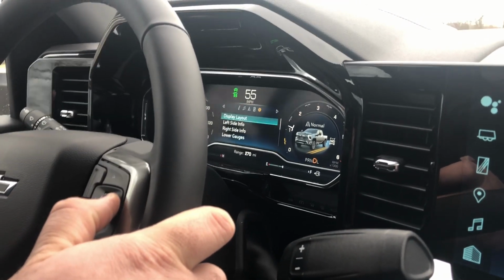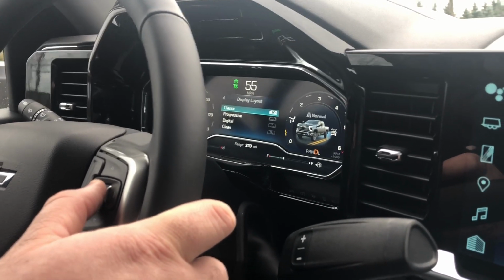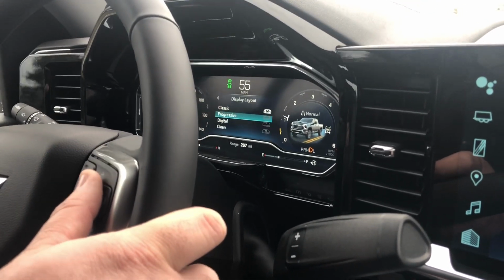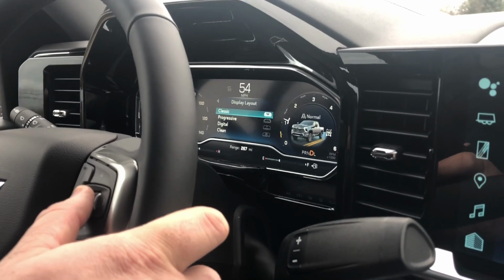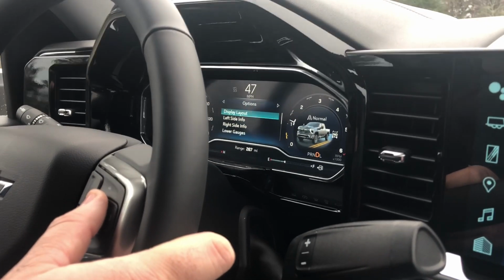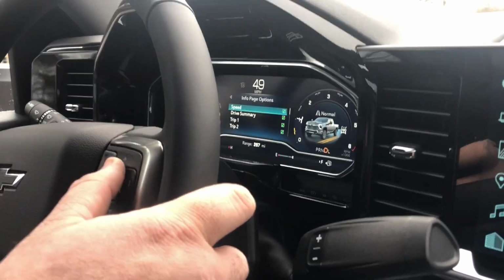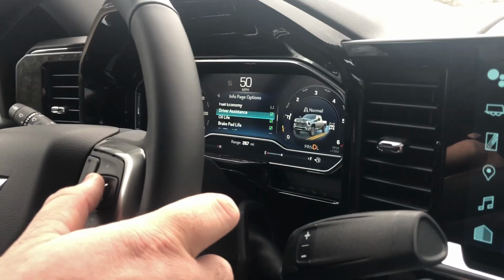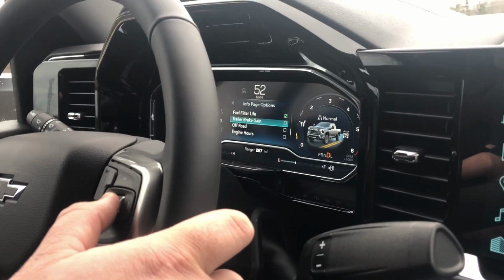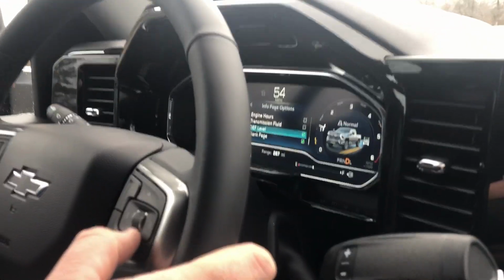Nope, that's radio. Left side, lower gauges, display layout: classic, progressive, digital, clean. Is there one that says gauges? I don't know about you, but I want to see some gauges. Options, info, speed, tire pressure, fuel economy. Can we get some off-road engine hours? So off-road, that's probably cool, but I kind of would like to see some gauges, guys.